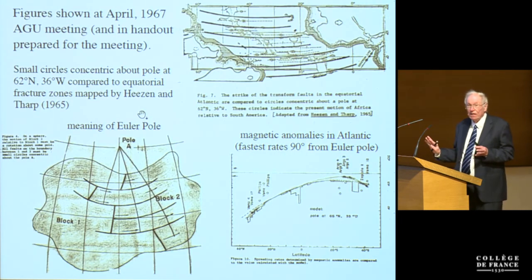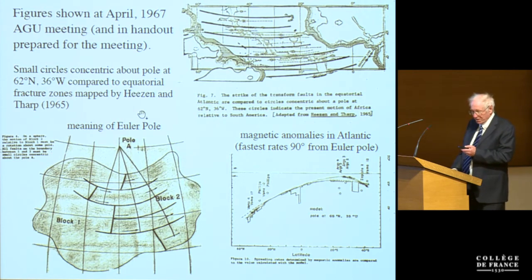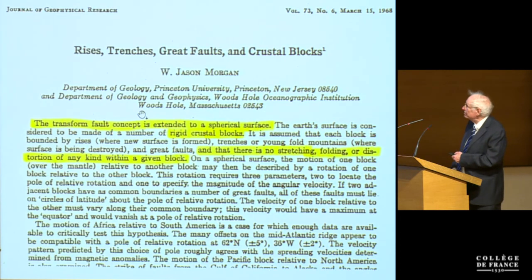This is the talk I gave in March, and I had prepared sort of a handout. And in fact, I was working on the handout the night before I took the train down to Washington, until 2 in the morning, I believe, and just brought some paper copies. And luckily, Xavier got one of them.